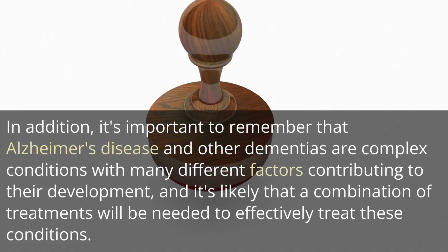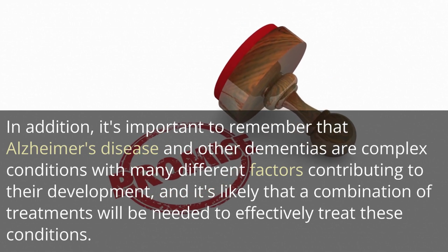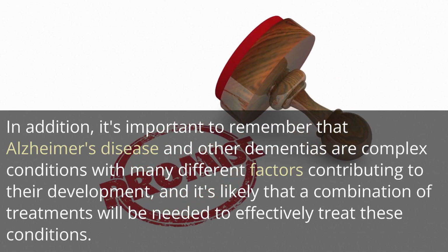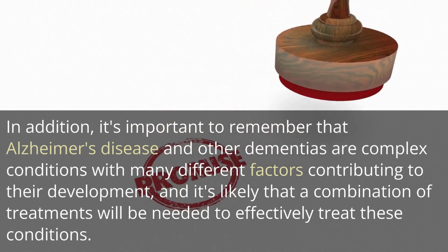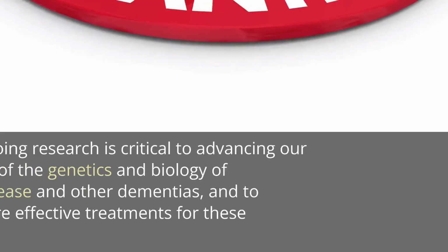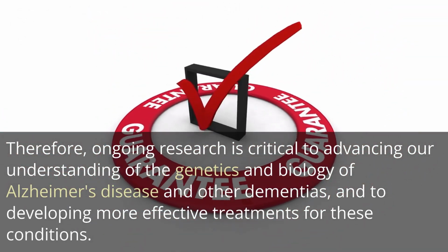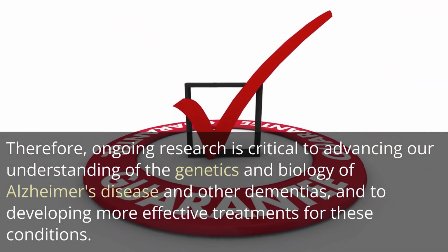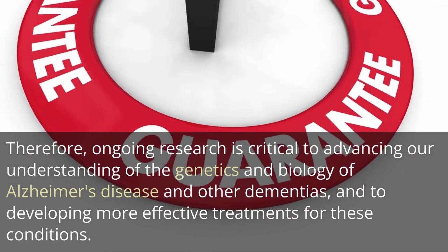In addition, it's important to remember that Alzheimer's disease and other dementias are complex conditions with many different factors contributing to their development, and it's likely that a combination of treatments will be needed to effectively treat these conditions. Therefore, ongoing research is critical to advancing our understanding of the genetics and biology of Alzheimer's disease and other dementias, and to developing more effective treatments for these conditions.